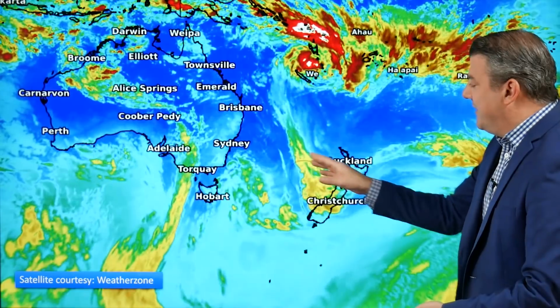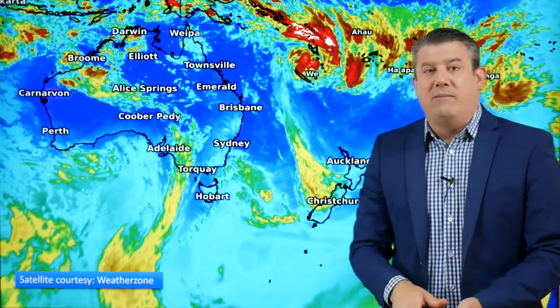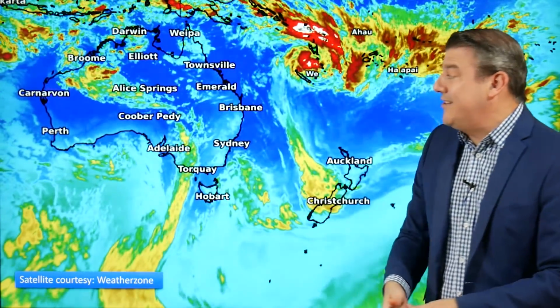Now the other feature is this cloud out here, driving in more rain to the west coast. As this storm drops southwards, it's going to trigger even more rain in that side of the country. So it's a bit of a double whammy again with rainfall, and the North Island and the west coast are both in for a fair amount. So we'll talk about that in a second. Over in Australia, a bit of a front moving through here at the moment, and a couple of storms up in the northwest. Otherwise, actually quite dry, considering we're in a La Nina summer.